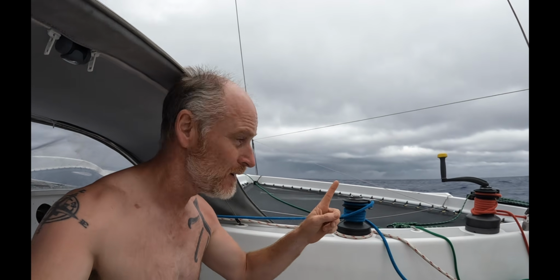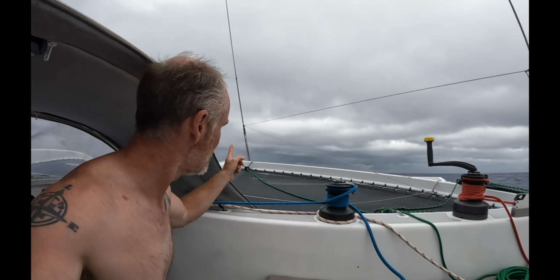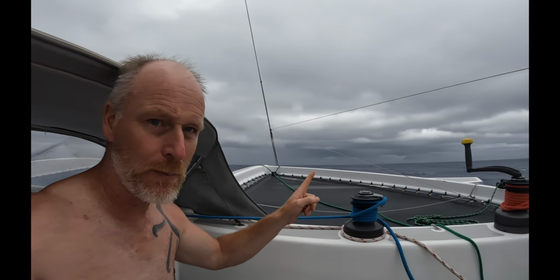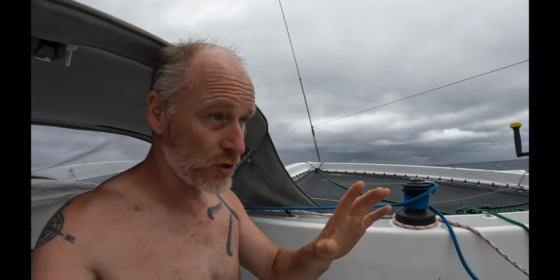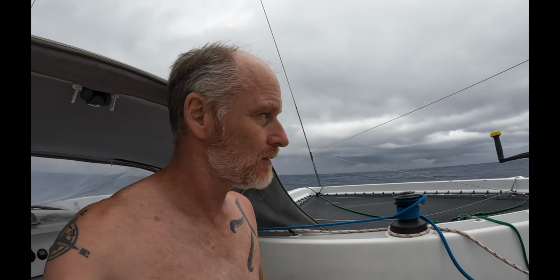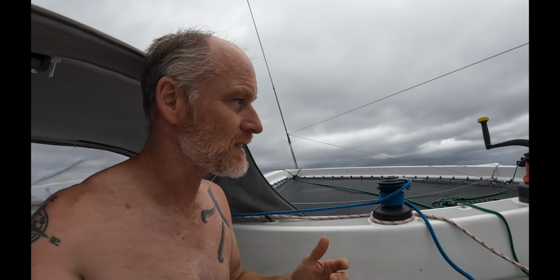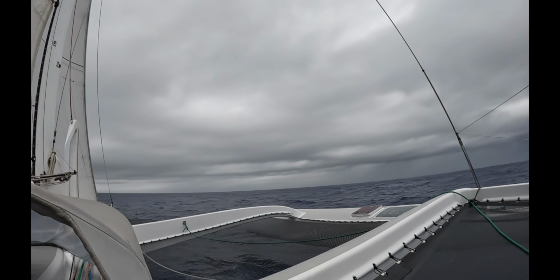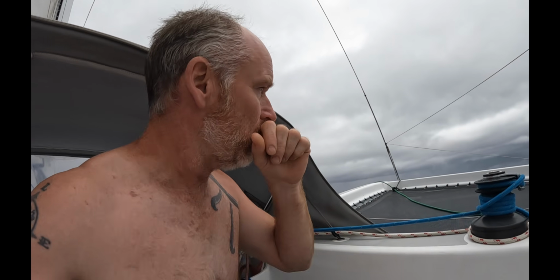It's a tricky one, but I'll try and keep the camera out of the wind here a little bit, in the shade of the cockpit. But you can see behind me this darker patch of it, lighter down here. When we approached this morning, it was just one big wall of black, so I basically slowed down just to give it time to resolve. We're not racing. Up ahead, you see it gets lighter and lighter.